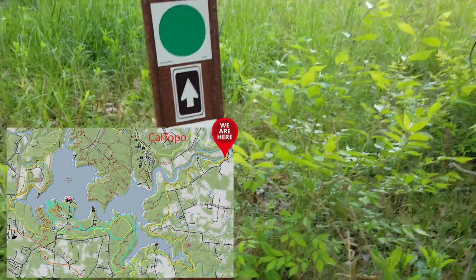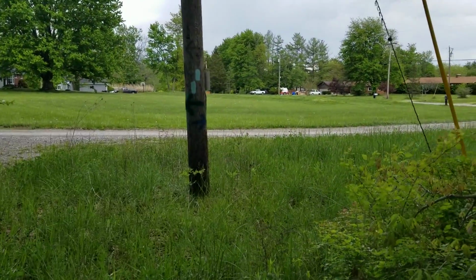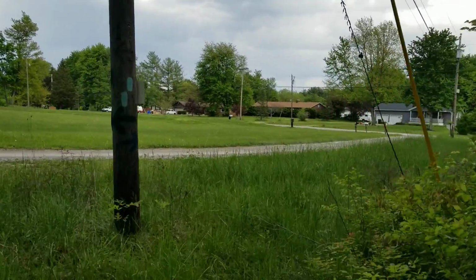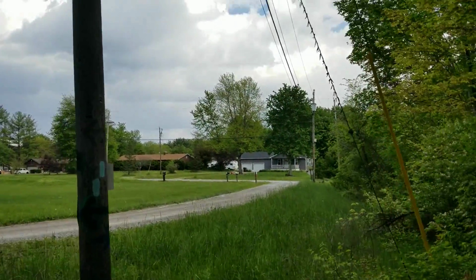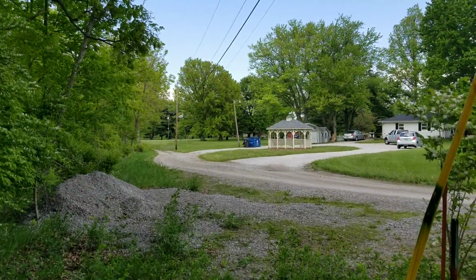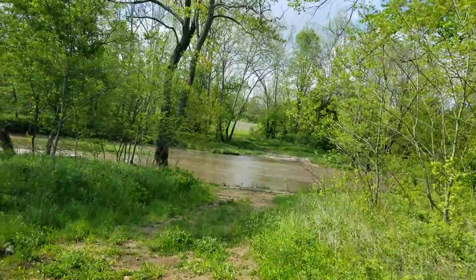So this is where the Buckeye Trail splits off. The blue blazes go right down this way, down that road there, and the green goes this way. You've got to be kidding me. I have to cross this thing again?